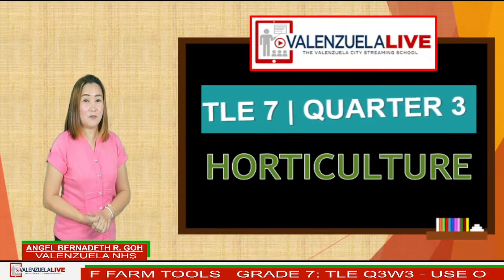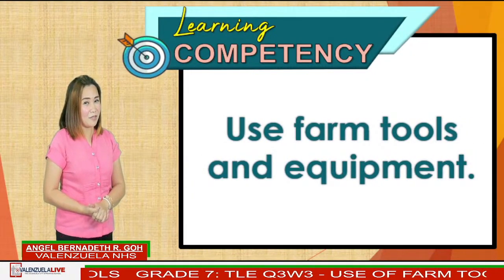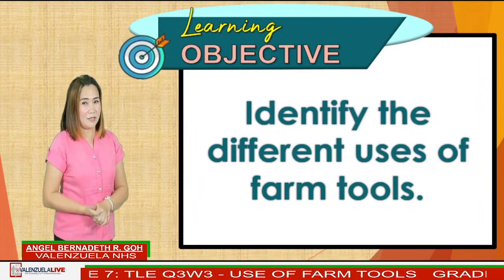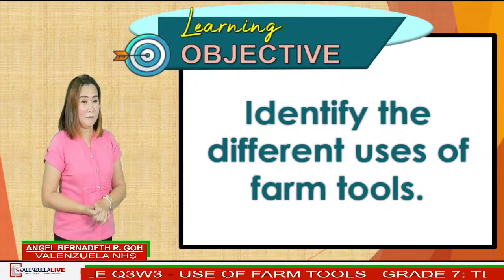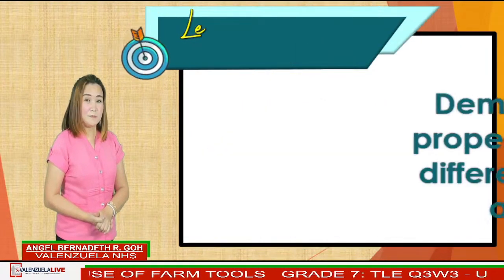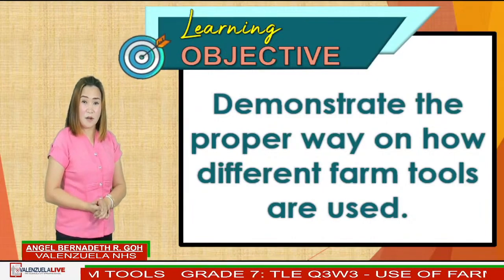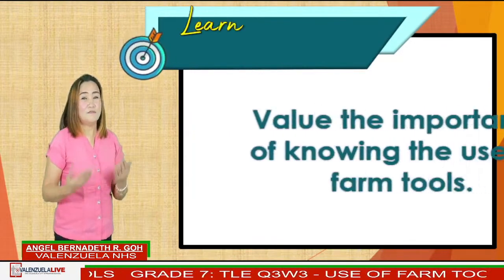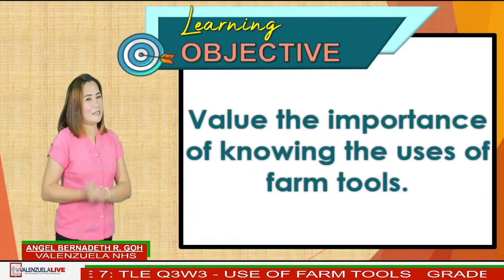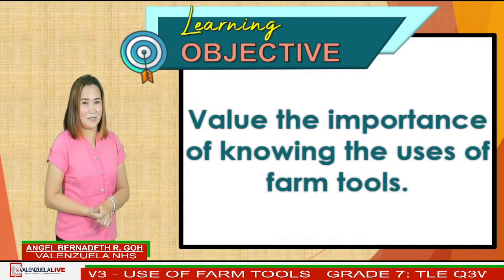Learning competency for week 3 is to use farm tools and equipment. At the end of our session, you are expected to complete our learning objectives, which are: number 1, identify the different uses of farm tools. Number 2, demonstrate the proper way on how different farm tools are used, and value the importance of knowing the uses of farm tools. Let's now explore the different tools used in horticulture.